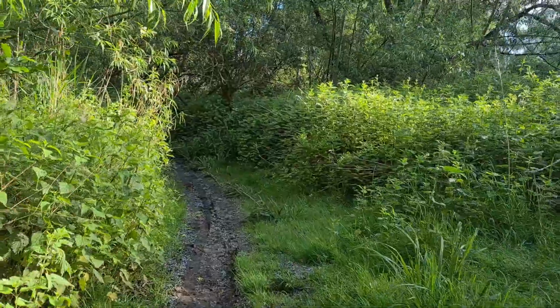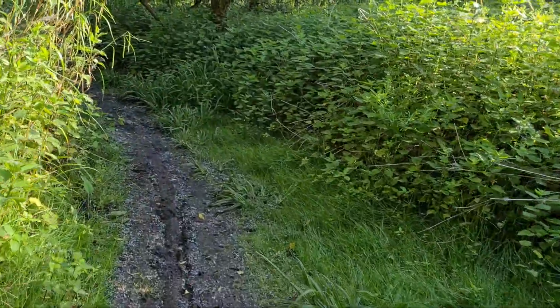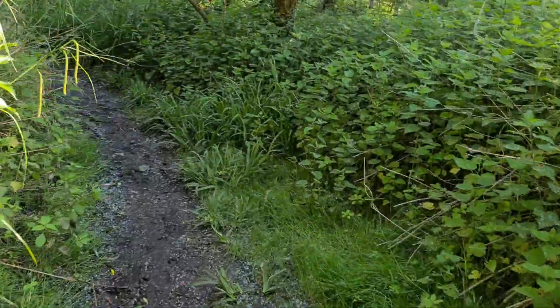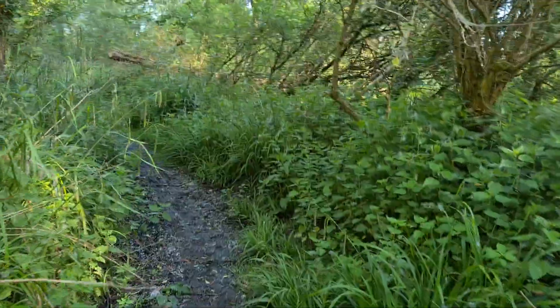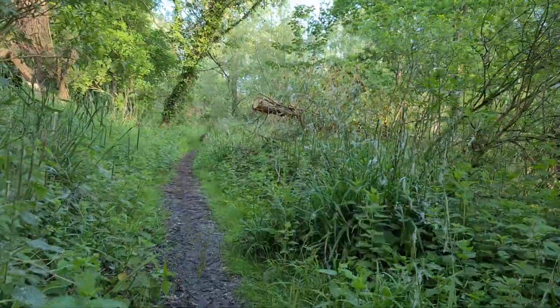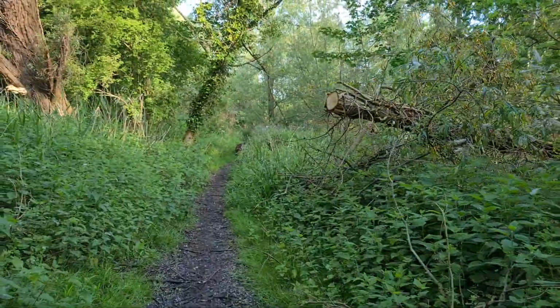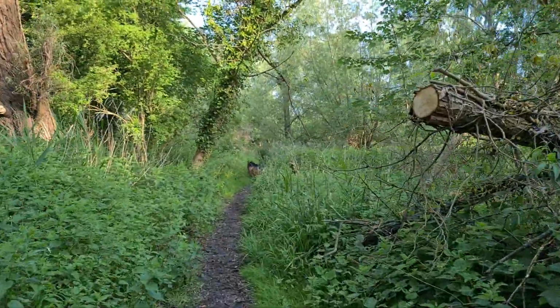Come on, little fella. You can see someone's been through here. It's either a moped or a wheelbarrow, and a wheelbarrow is for people to go fishing. And like I say, I'm not sure if we're actually going the right way. It will all be revealed, as they say.